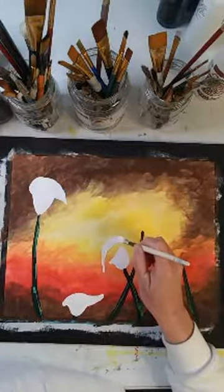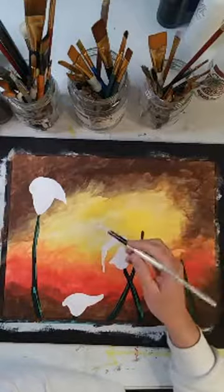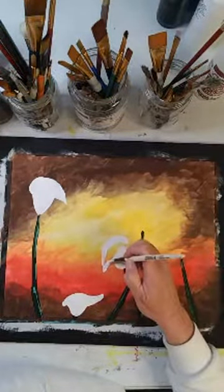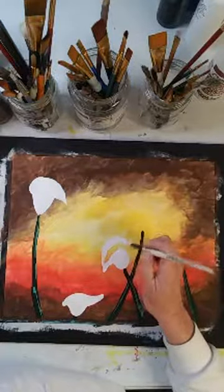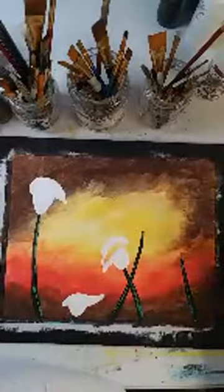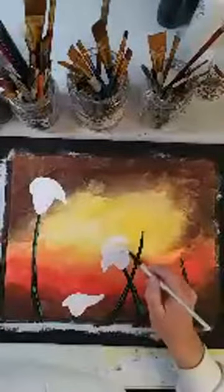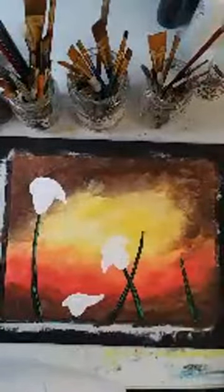I do love this round brush as you push down, right? It's going to spread out a little bit more. So if you want a thinner line, don't put as much pressure. If you want it to spread out more, then push down a little harder.